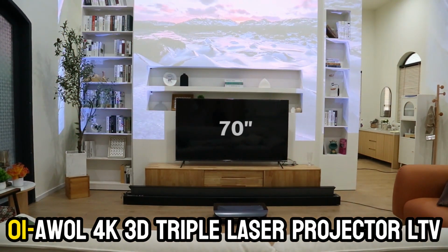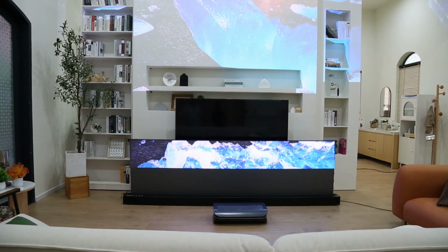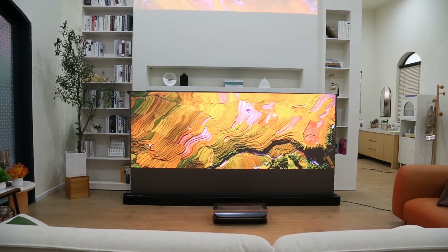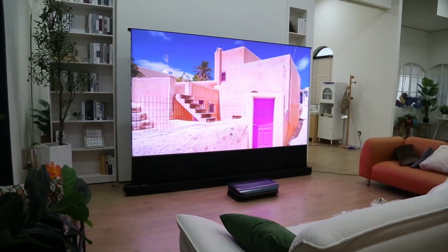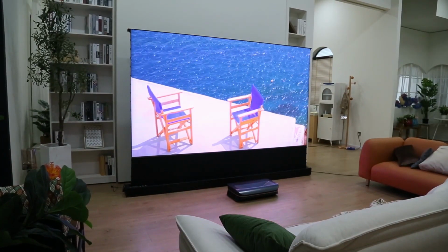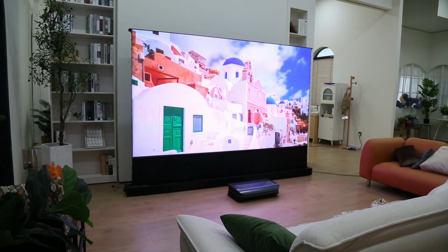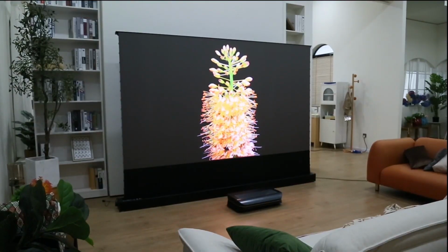Number 1, Awol 4K 3D Triple Laser Projector LTV 3500 Pro. The recently updated Awol LTV 3500 Pro is the perfect, albeit expensive, centerpiece for a home theater setup. With its 3,500 lumens of brightness, it does a nice job of projecting a bright image in a dimly lit or dark room. You can expect a consistently good picture, with highly accurate colors and impressive detail.